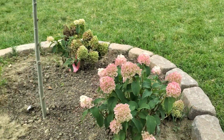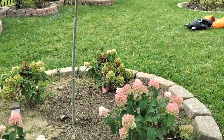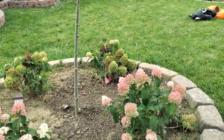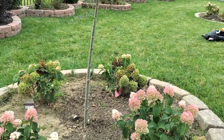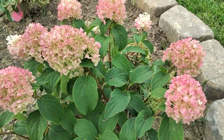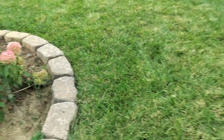I'm thinking next season, when the hydrangeas are in bloom, I have to research it, but once our hydrangeas push out those first set of blooms for us, I'm actually going to cut them back and see if they're going to give me a second set of blooms in late fall, just like this, so that I can keep this energy, this love, this vibrancy in the garden, because I like this. This is really nice. Really, really nice.